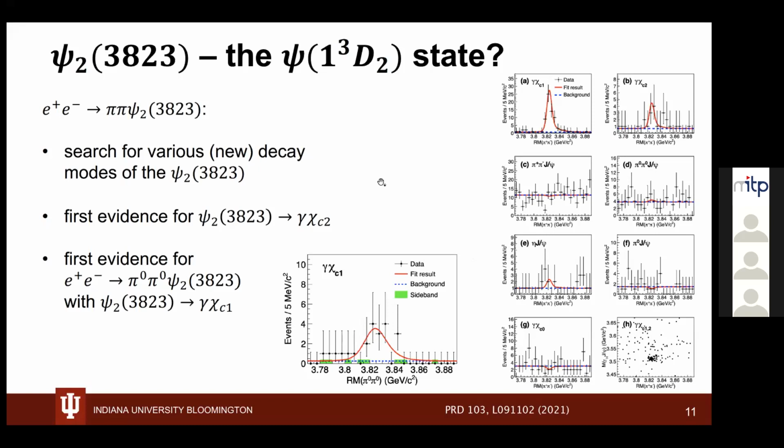What we do, however, find evidence for is that it doesn't matter if you have a pi+ pi- pair here, or a pi0 pi0. So in the case that you exchange charged pions for neutral pions, we still find that signal in the decay to gamma chi_c1 with evidence on the level of 4 sigma. And this is actually consistent: production is consistent between the charged pion and neutral pion channel with isospin symmetry.